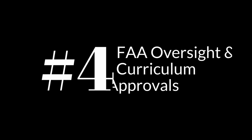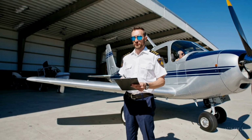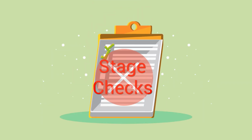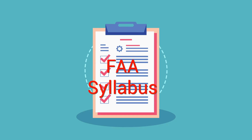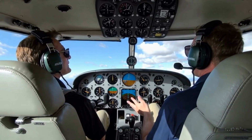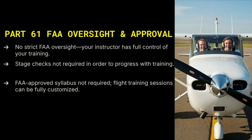Number 4 is FAA oversight and curriculum approvals. Under Part 61, there is no strict FAA oversight. Your instructor has full control over your flight training. Stage checks are not even required in order to progress with your flight training at all under Part 61. Furthermore, an FAA-approved syllabus is not even required. Flight training sessions can be fully customized between the instructor and student as long as the key objectives are met.